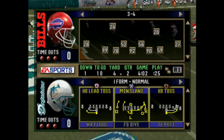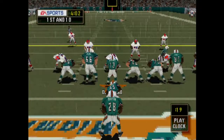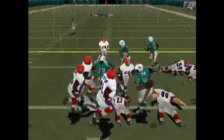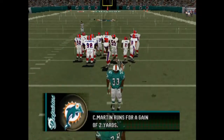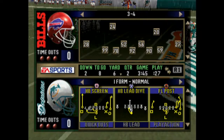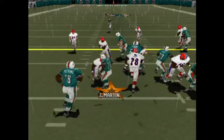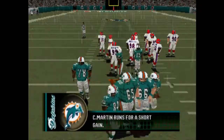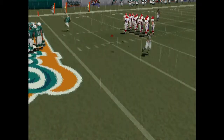First and 10. The backs are lined up in an eye. Here's the blitz. Heads up the middle. Second and 8. Ready, Buffalo lines up in a 3-4. He's running left. Oh, he got blown up on that one. Straight up the middle. Short gain. Third and 7. Ball on the 7-yard line.